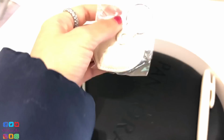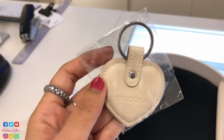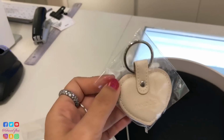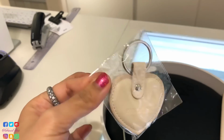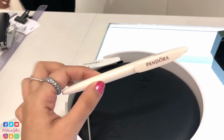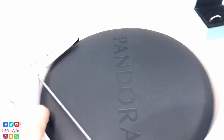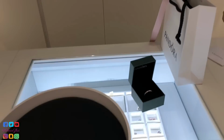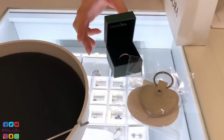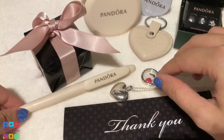And then I have, oh my gosh, hello. So this we can put on our bag. It's a keychain, key holder. Oh my gosh. I feel like I don't even want to use it. And a Pandora pen. There you go. And of course, last but not least, the Pandora tray. I'm kidding. No, that's not included. So let me go ahead and pay for this, and then we're going to continue our vlog later on. See ya!